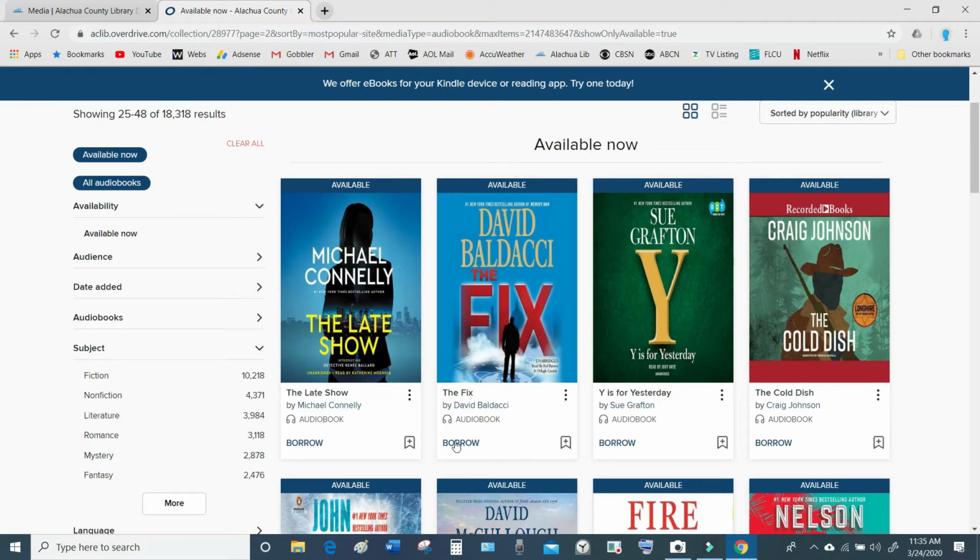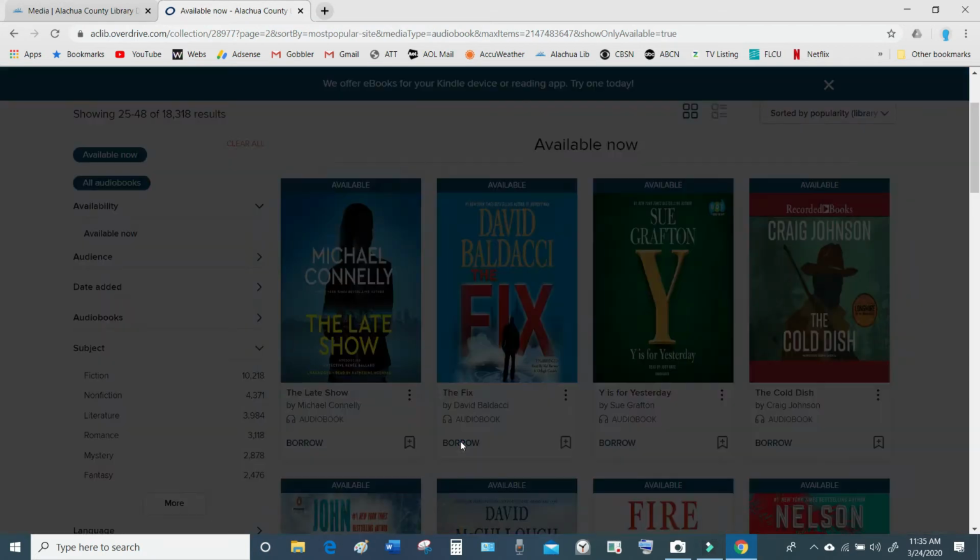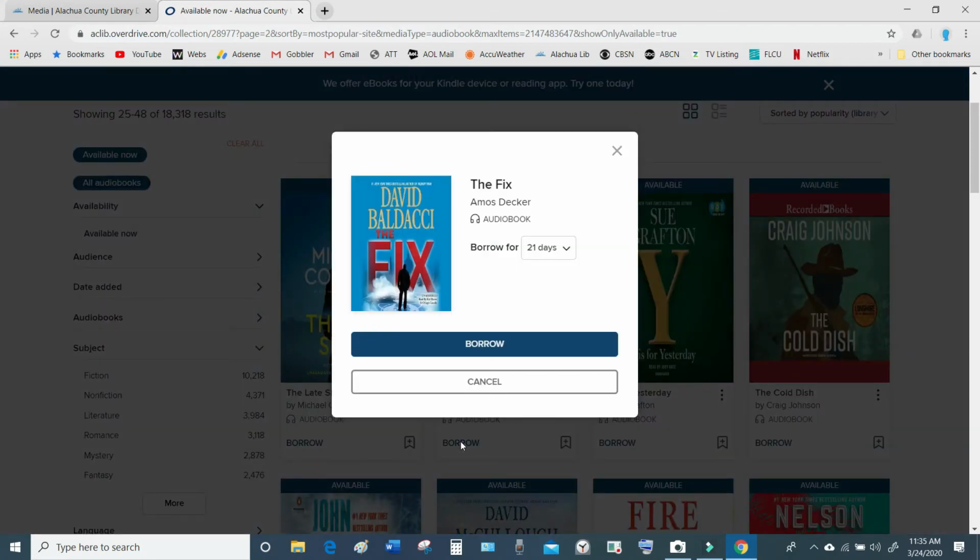Now, right down here, you click on Borrow. Notice your hand comes to a pointer, and you click there. Now, one thing is, if you are not signed in, it's going to ask you to sign in before you can actually select the book. So be prepared for that. I'm already signed in, so it doesn't prompt me for that. Okay, now here, you can get it for 21 days. There's options of less time, but we're going to download it.